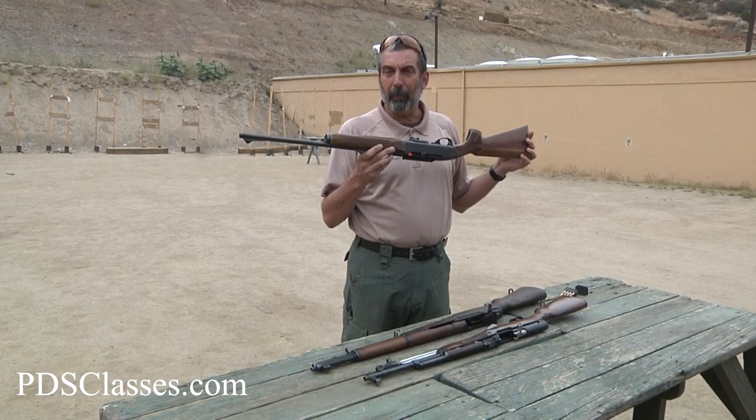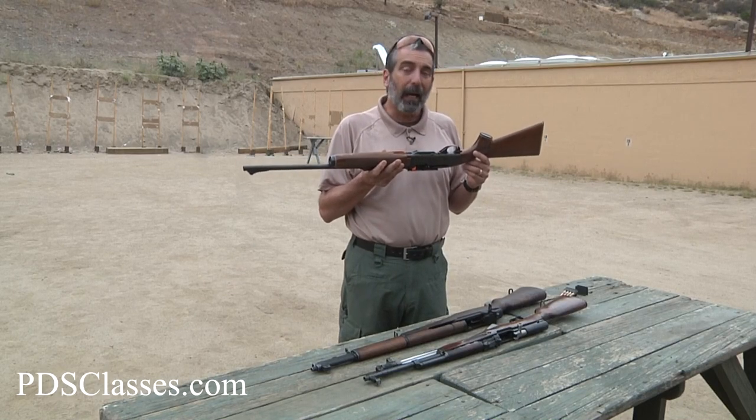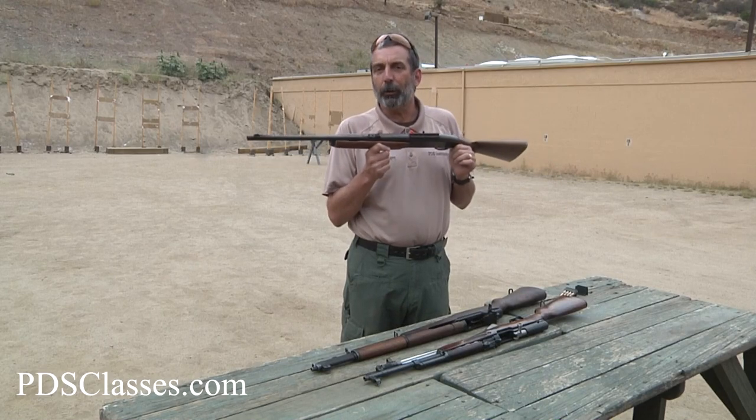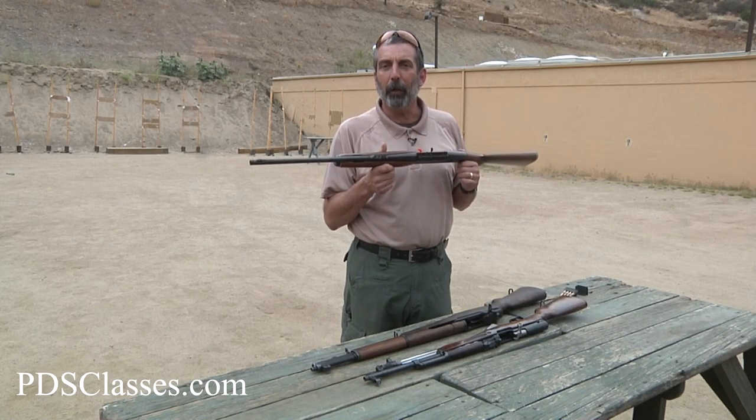Not a lot of magazine capacity, but it does have a detachable magazine, and I have seen aftermarket 10-round magazines for this particular rifle. So if this is what you have, you might want to keep it in the truck if you're traveling around the farm or around the property.